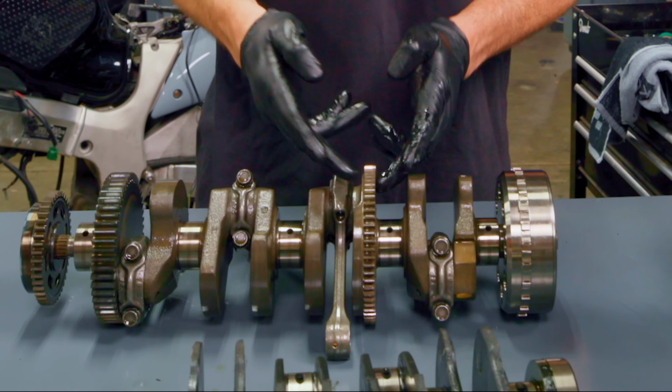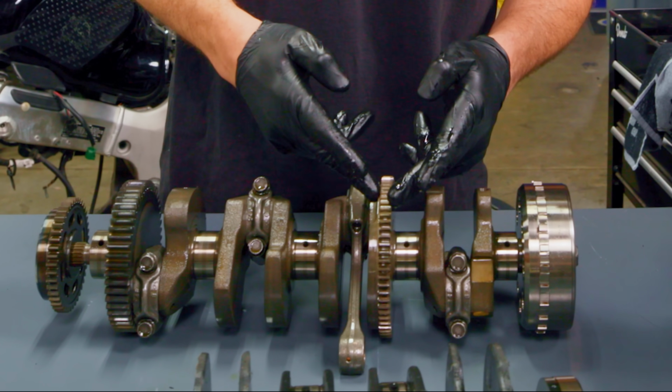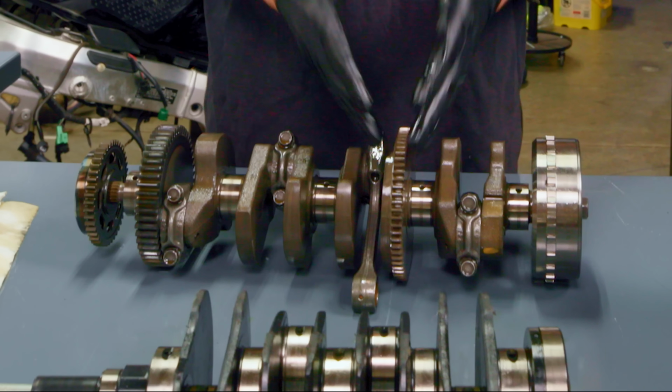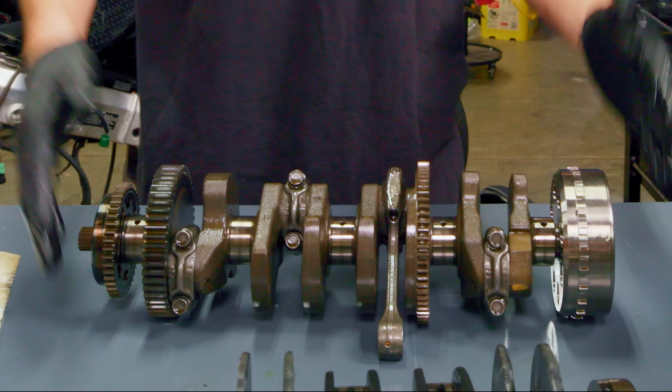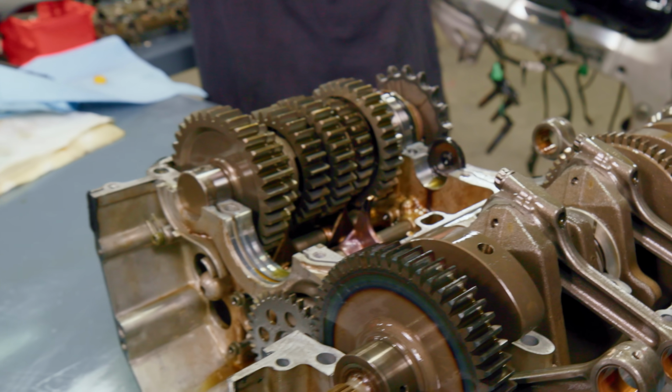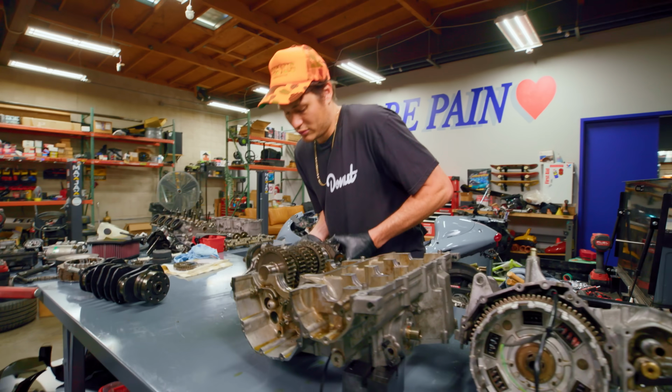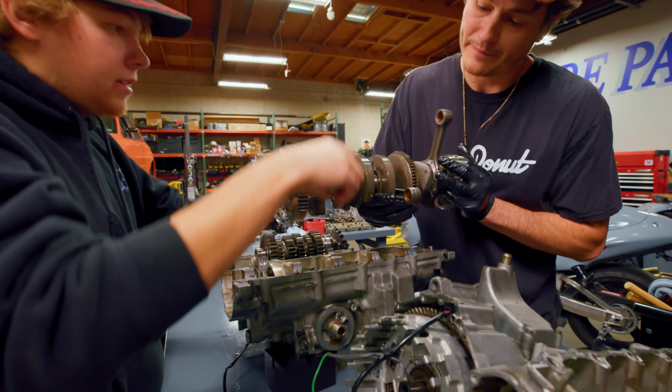You also have this gear right here that interacts with the transmission. So no gearing here on this, gearing in a bunch of different places, and that's because the transmission is literally butted up right against the crank. So we're gonna slap this thing back in. Rods up, yeah. Rods up.